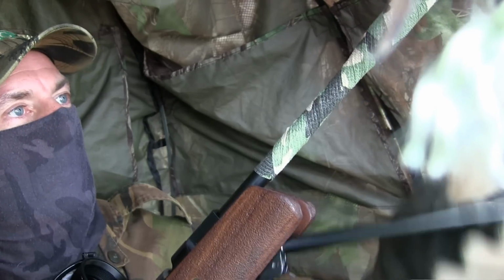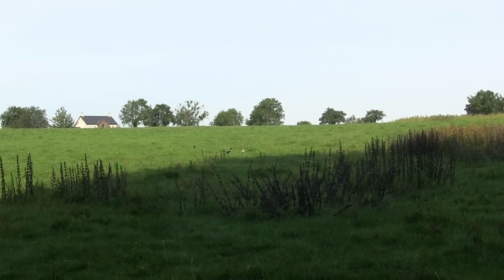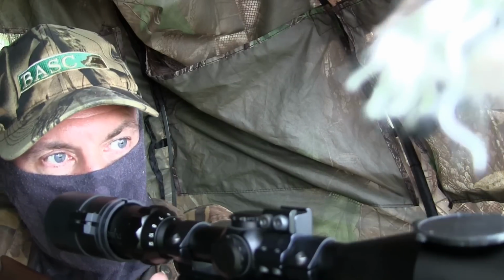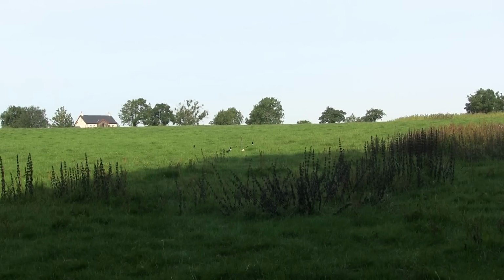Man, this thing's awkward to cock and load in this wee hide. I can't remember exactly how long it took before the third bird arrived, but I was glad to see it when it did.